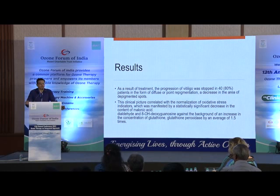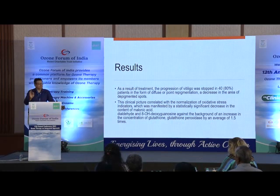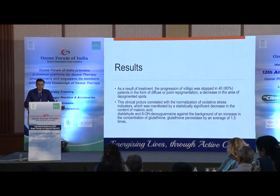Make this very clear, because I talked to about 10 people, 20 people, and everybody is saying vitiligo is one disease where ozone is not working. Why is it not working? Because you're not clear how it has to be used, number one. Number two, vitiligo is a complicated disease, so ozone alone may not work.